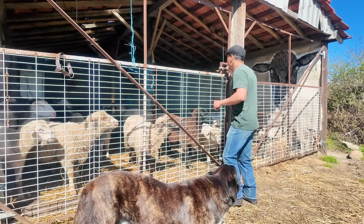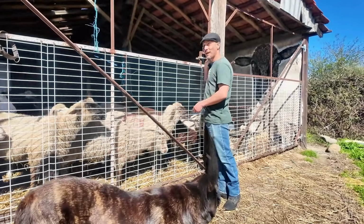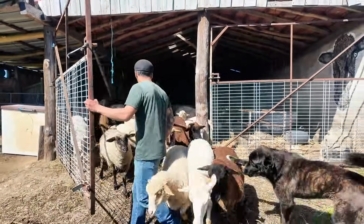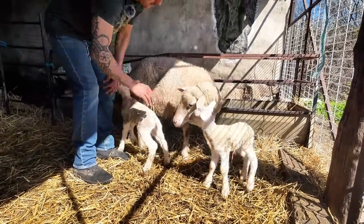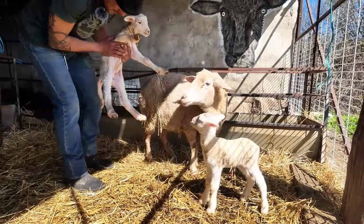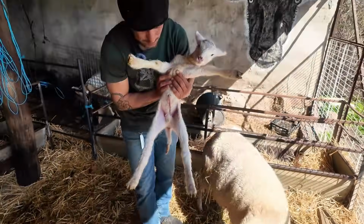So every morning I have to let these guys out, but this morning's a little bit different because a new lamb's been born. And I didn't know that until right now. The mother's had twins. Well, it wasn't the plan to show you this morning, but this mother has had a massive belly for a few days, and she's had these two lovely twins. Aren't they cute? So this one's a male, and this one is also a male.